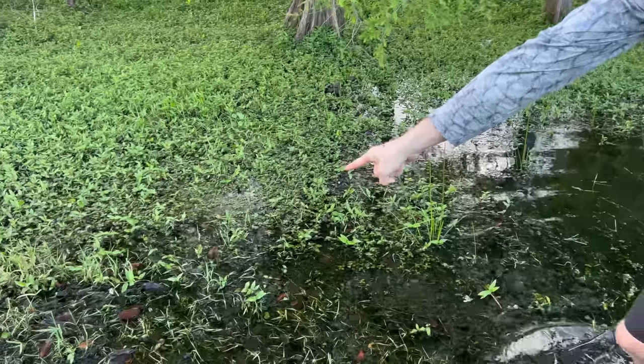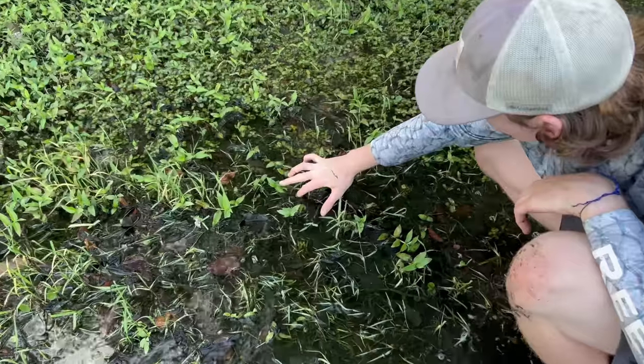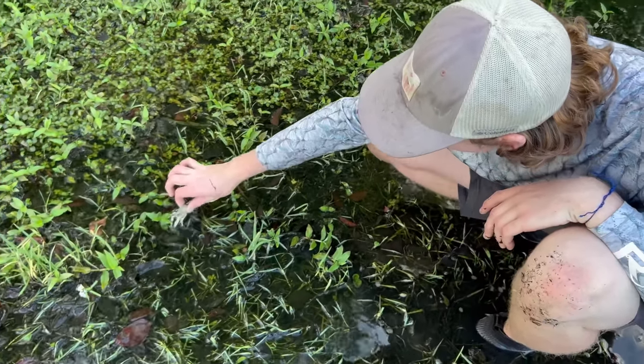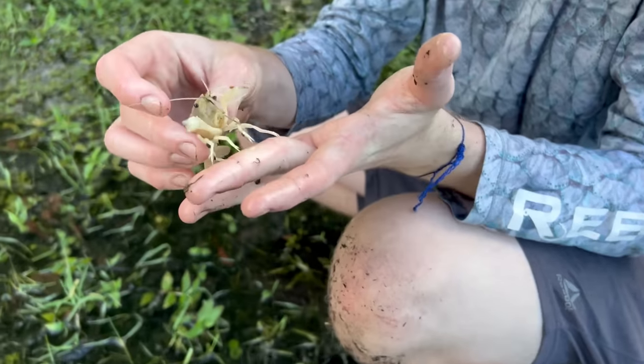That's a white one, right? Look at him. He's moving through the grass right now. Where'd he go? I think he's right here. Yeah, he's right here. Look at that. Dude, no way. It's a massive white crawfish, dude. Wow. Oh my God. Look at that. Hey, buddy, gotcha. That is a huge white crawfish, you guys.